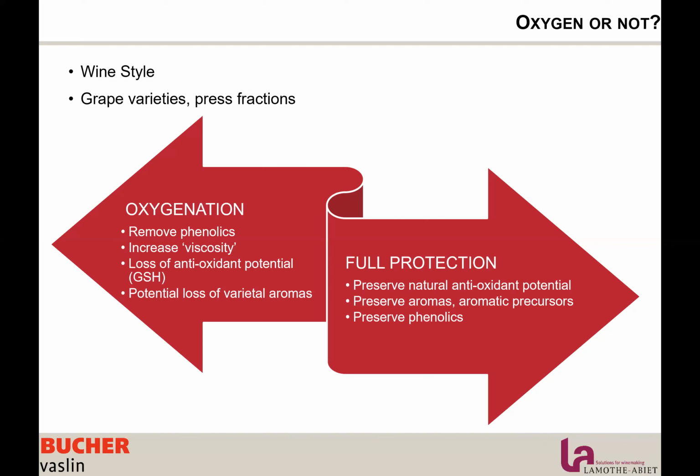So usually oxygenation is used on lower quality fractions to optimize and to increase the quality of these low quality fractions. Full protection is more to optimize and to increase the quality of high quality juice.